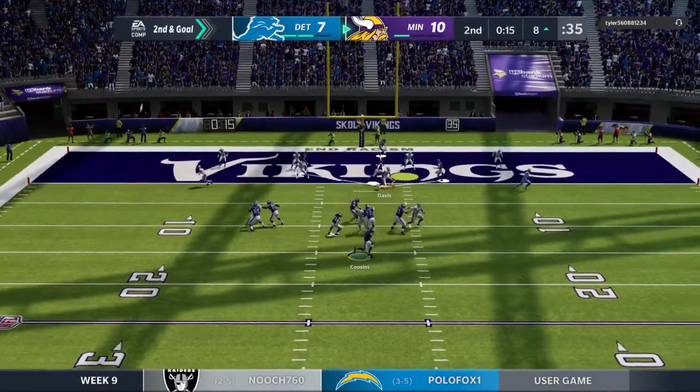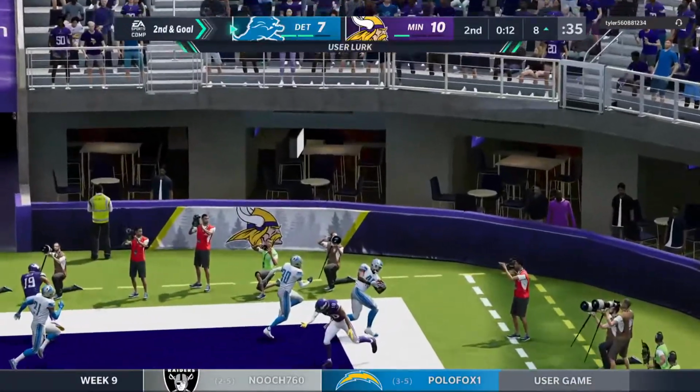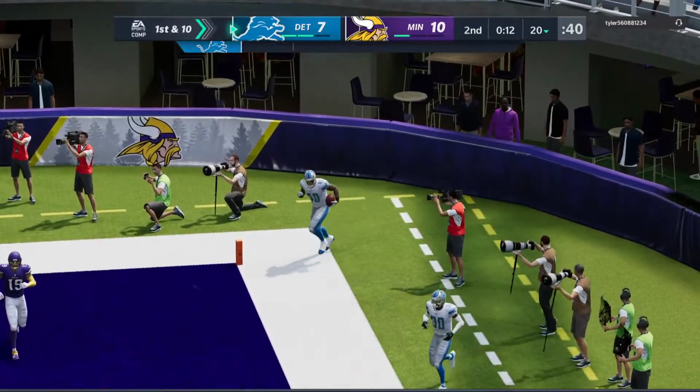2nd down and goal. Cousins eluding the pressure right. And this is going to be intercepted. Picked off by the linebacker, Jared Davis.